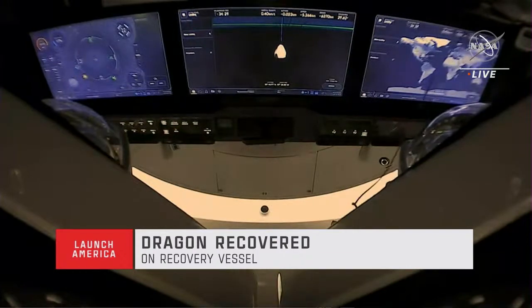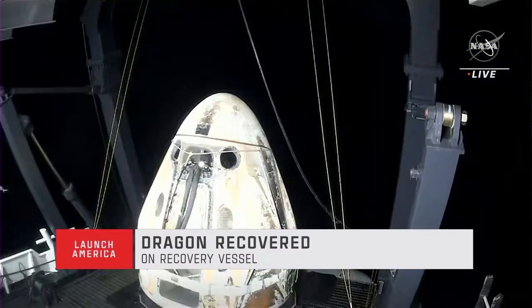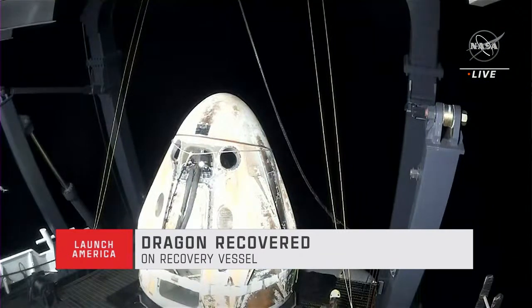The shot you see on screen right now is a live shot of the inside of the capsule. On the left-hand side is Commander Shane Kimbrough, and to the right of him is Pilot Megan MacArthur. What you don't see on screen is, to the right of Megan MacArthur, Mission Specialist Thomas Pesquet, and to the left of Shane Kimbrough, Mission Specialist Aki Hoshide. They've had about an eight-hour journey from undocking from the International Space Station, and now they're on the recovery vessel.